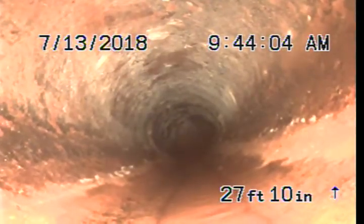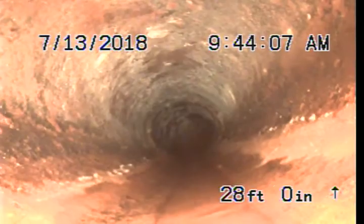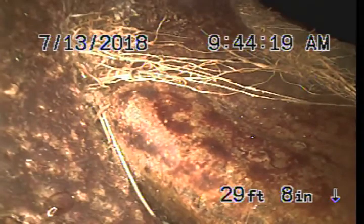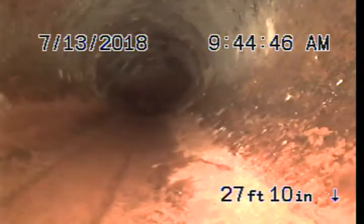And right after the clean-out, it transitions to clay pipe. There's some roots in the clay pipe, but this would be out in the alley. And this is the main line. So, apart from the little roots in the clay pipe out in the alley, the line looks okay.